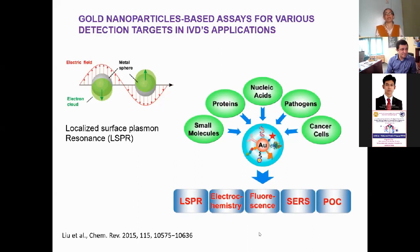And the beauty of these particles is that their surface can be functionalized with several molecules. I have shown here that the surface can be functionalized with DNA, with antibodies, or even with different proteins and targeting ligands. All these can form structures on the gold nanoparticles. With all these decorated materials, these particles are already functionalized, and they can be used to recognize small molecules, proteins, nucleic acids, even pathogens and cancer cells.